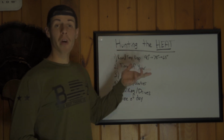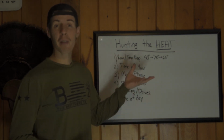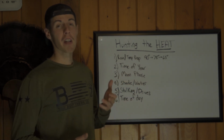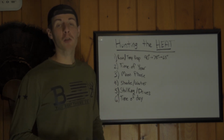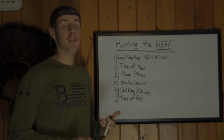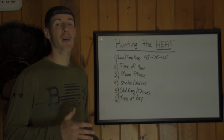Compared to the winter, if it's cold and you get a nice little heat wave coming through, it might be more comfortable for you to get out, but them deer might just sit on the side of the hill and soak up the sun all day. So you want to be focusing closer to their bedding areas, maybe spot and stalk, or maybe just some deer drives might produce more than trying to sit during a heat wave in the winter.